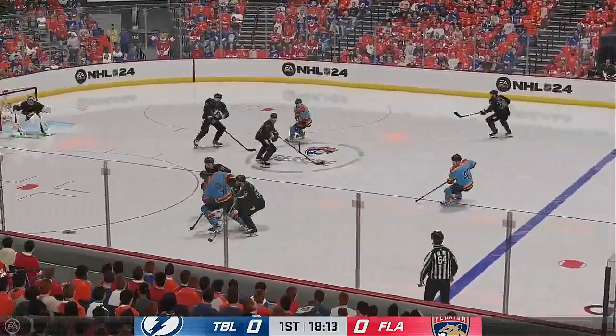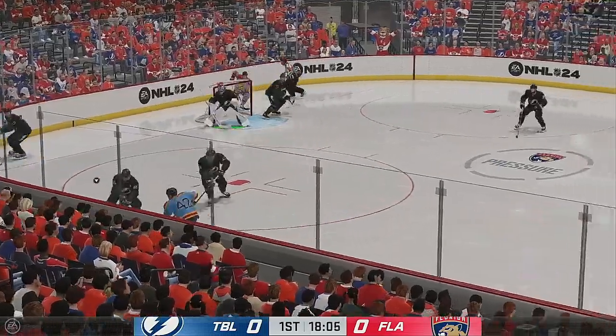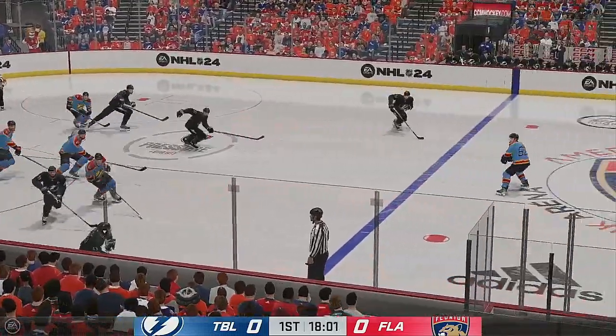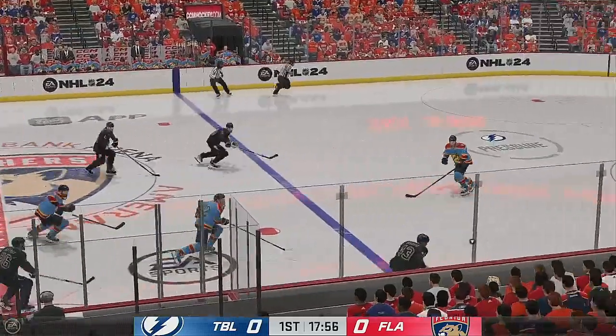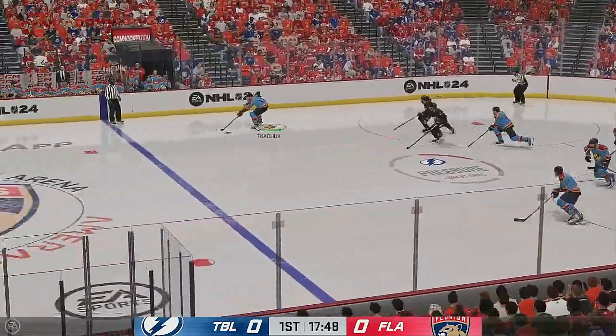Takes it at center. Good reach of the stick to knock the puck away. And it's kicked away. Picked up along the wall by Radish. Here we go, one-man rush here. And there's the save on the play.